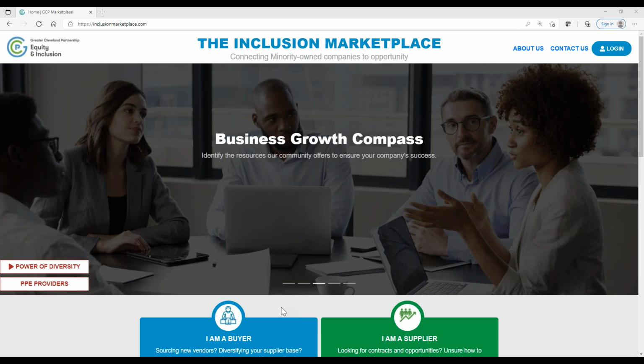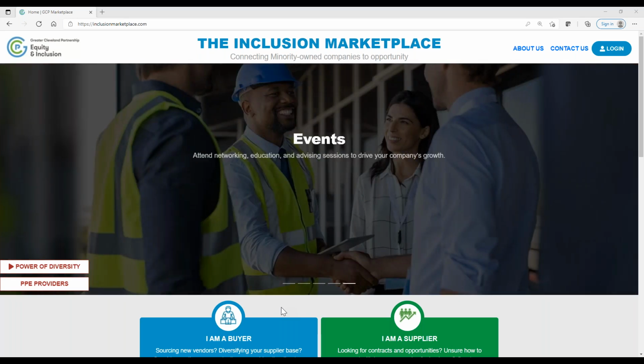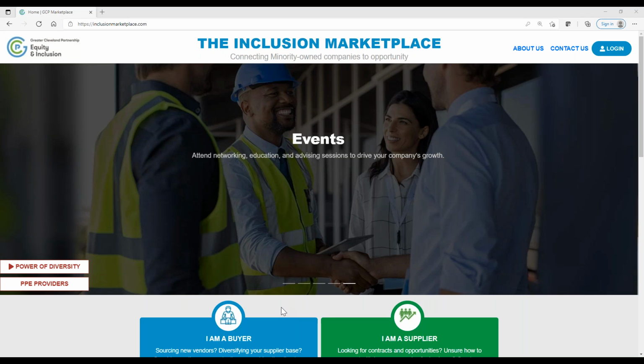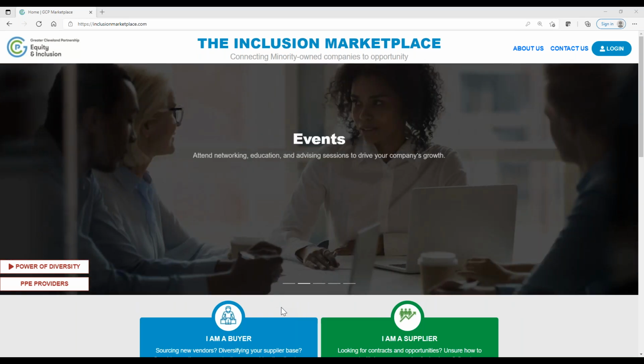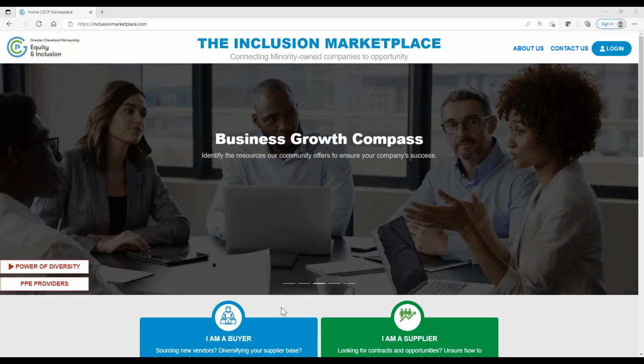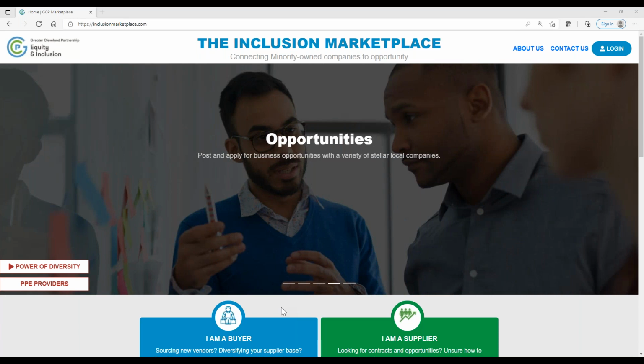and the current process isn't necessarily as inclusive as you'd like it to be, sometimes adding an additional step is necessary. And we did develop the Inclusion Marketplace with that in mind to try to make it as easy to use and easy to navigate through as possible. So please don't hesitate to leverage the Inclusion Marketplace to identify firms in our market to work with. And I guess that's what I had to say.